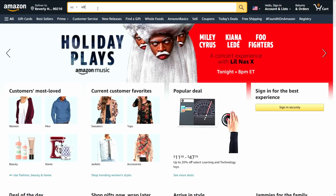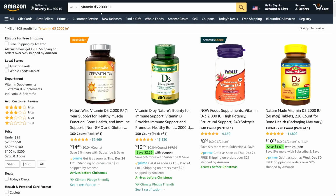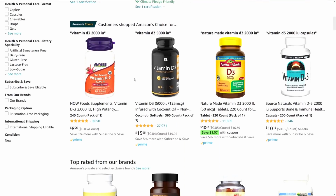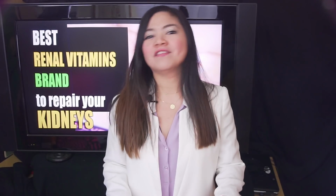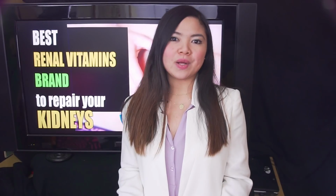The optimal dosage here is 2000 IU, same as you would be getting from ProRenal D or Dialyvite. You can get this one from any brand, it's not hard to find. Just check the dosage and the form. Okay guys, so we have seen both the vitamins specifically made for kidney disease patients and the commercial option.